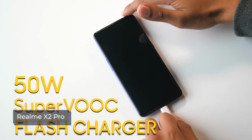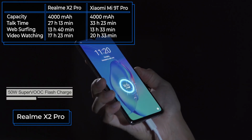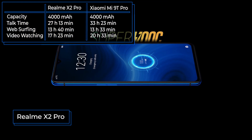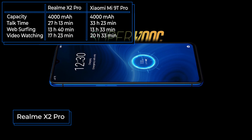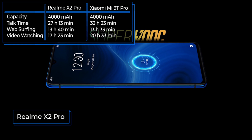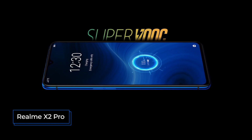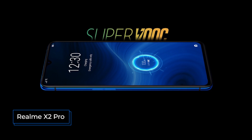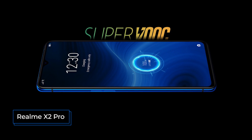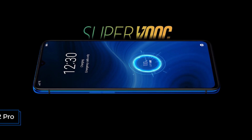The Realme X2 Pro received a 4000 mAh battery. It shows a good result of autonomy for a smartphone with a large screen and a powerful processor. The operating time in the video viewing mode is more than 17 hours. In the talk mode, the Realme X2 Pro is able to work for more than 27 hours. It is also worth mentioning the support for Super VOOC Flash Charge fast charging technology. Thanks to this, the smartphone charges from 0 to 100% in just 35 minutes.